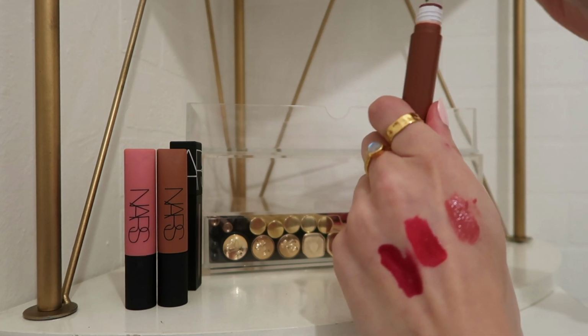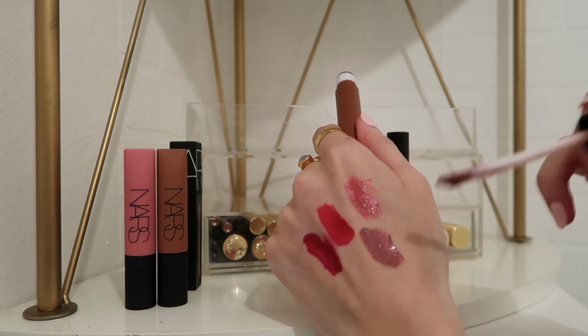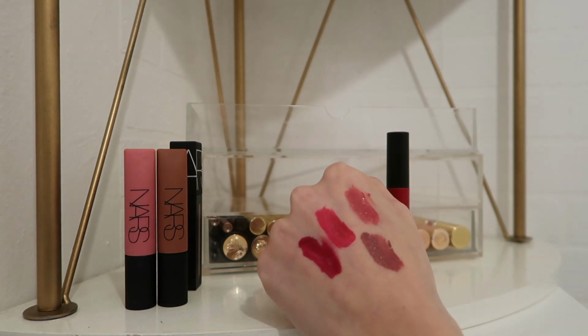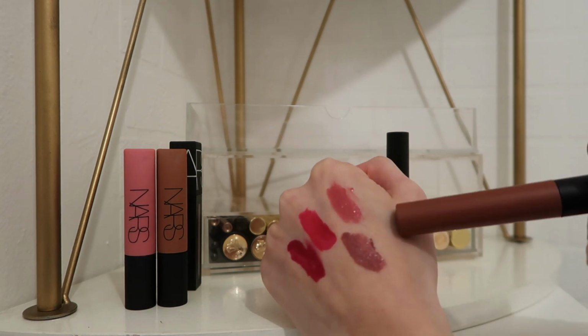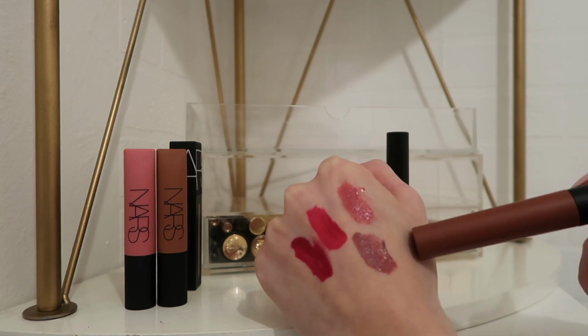It's really a very true and rich red, whereas the Bare Minerals is definitely slightly pinker and a bit more flirty in my opinion. But then I also have this slightly brown colour from Bare Minerals, which I'm unsure about, because I just don't think that's the kind of colour I usually go for. It's called Brave, and I think it's not for me. I think I'm going to declutter.